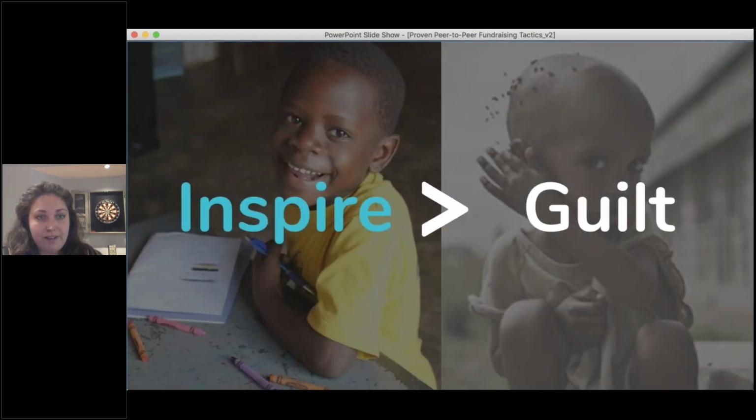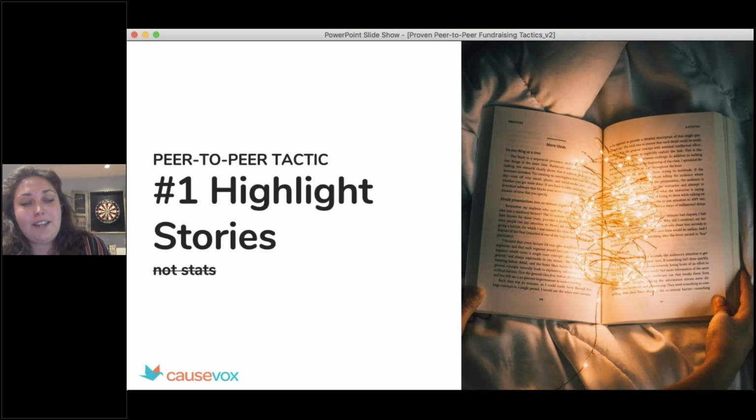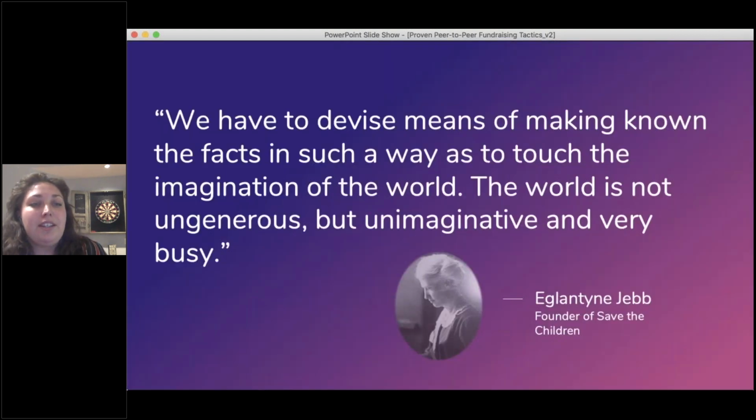So we'll talk a little bit about inspiring fundraisers. The founder of Save the Children said this: "We have to devise means of making known the facts in such a way as to touch the imagination of the world. The world is not ungenerous, but unimaginative and very busy." I think that's still really relevant today, where there's so much going on at the moment. We have to inspire them and show them how they can be part of the solution.